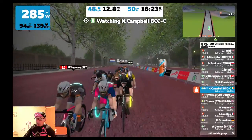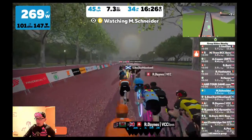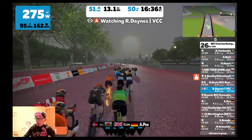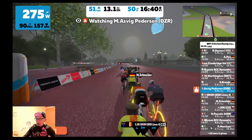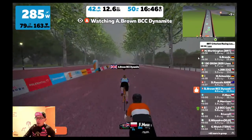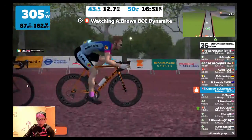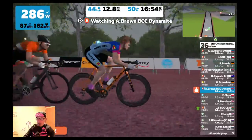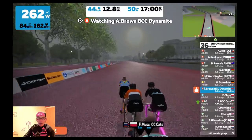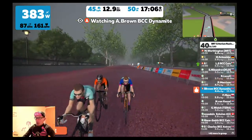12.8 kilometers. We'll have a little look, see if we can pick up Group 2 on the way back. Tom, Davis, of course, still in there. We'll just have a look at Danes, Lancia. They're all there. Brown seems to be the next BCC rider on course, 37 seconds further back at 4.1 watts per kilo. Last race he averaged 3.9, 69 kilos, and he's on 162 beats per minute. Average for him around 158, so he's certainly pushing, there's no doubt about that.